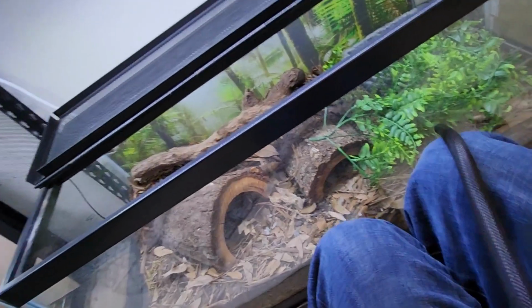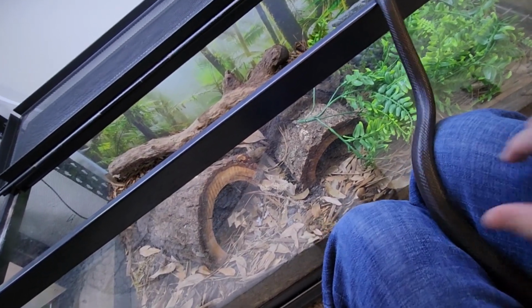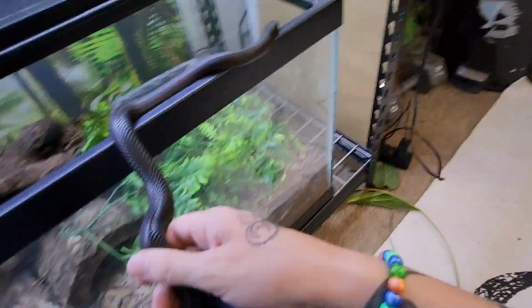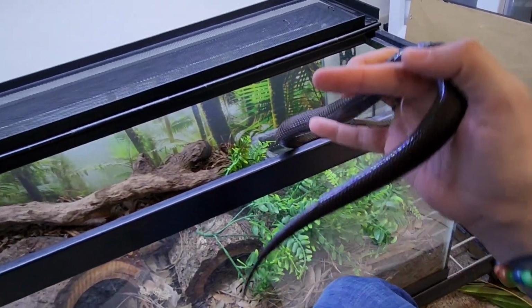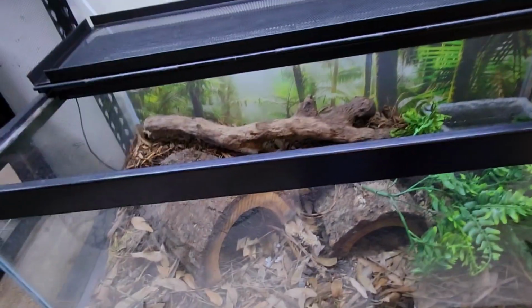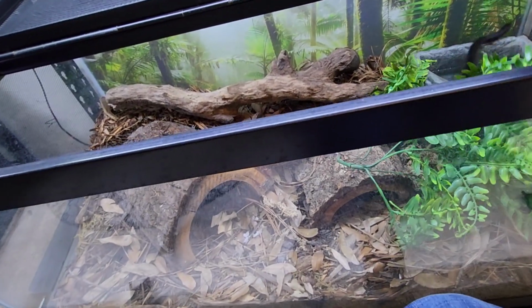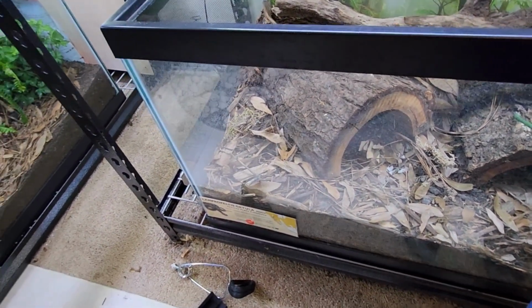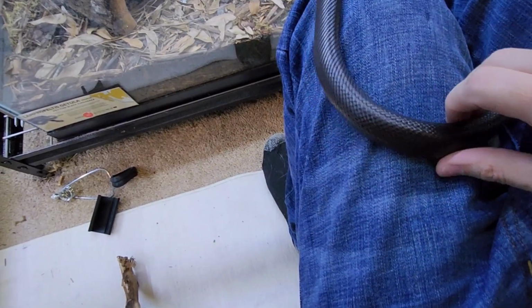Okay, this is kind of hard to film, but this is Oogie Boogie. There we go. It's kind of crooked. Sorry. This is my Mexican black king snake. He actually is a lot longer than I thought he was. When I got him, he was just a little thing. He's gotten so big. Come here. This is really hard to do one-handed. No, don't hurt your head. Okay. Yeah, so this is Oogie Boogie.